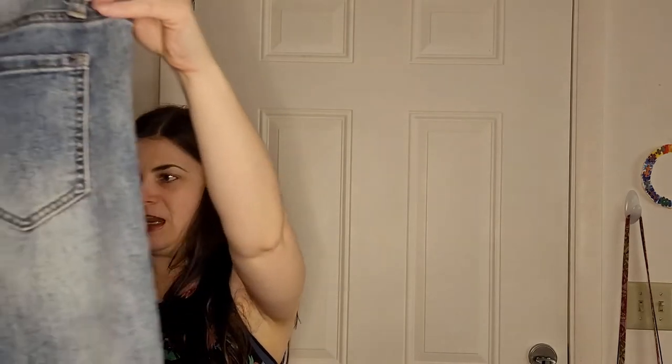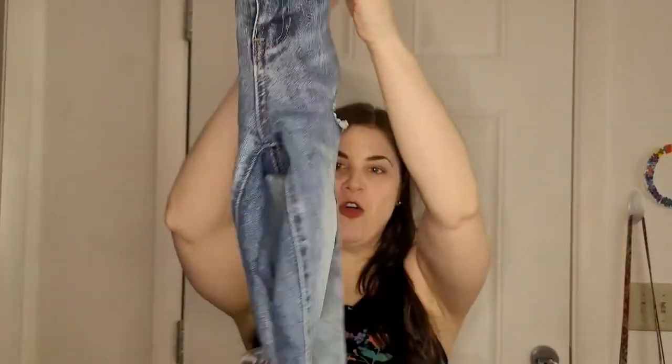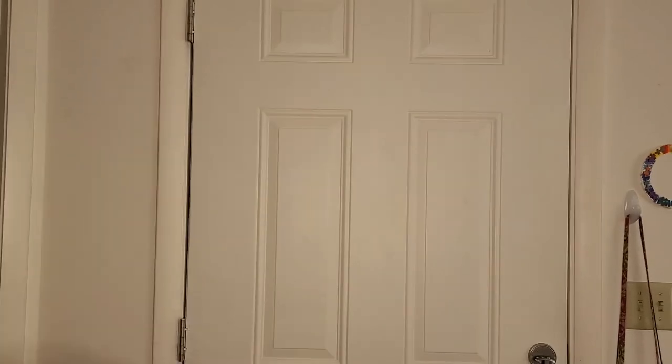This is an Ashley Mason. Okay, I have another one of these in my store. It's a size 3, a junior. It looks like a skinny, and it says "let love rule," and it's very distressed. So far, I have not seen any obvious holes on any of these jeans, which is making me very happy. I was expecting a whole bunch of throwing away and donating, and so far it's been amazing.